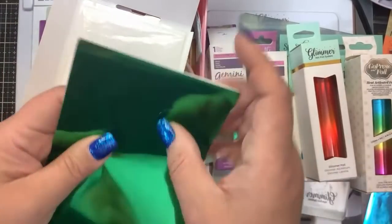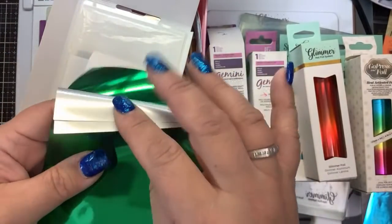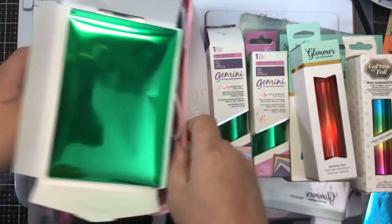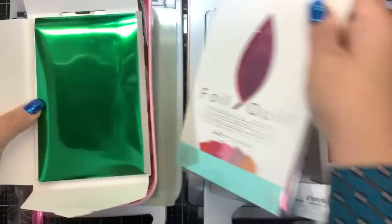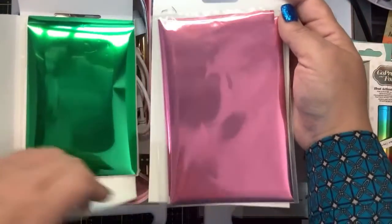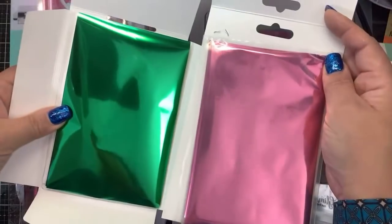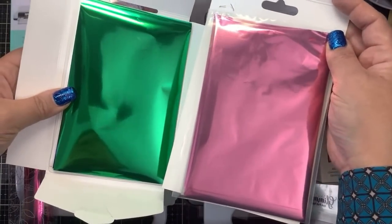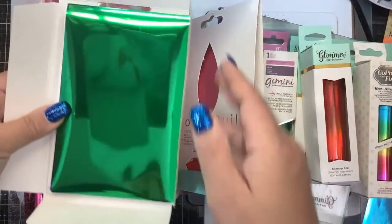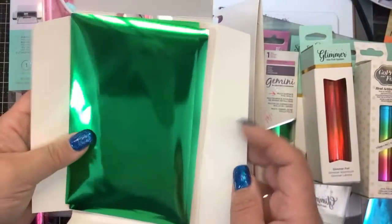They are claiming that this foil is Cricut heat pressure activated foil. So kind of looks familiar, doesn't it? I mean, it looks very similar in size. Colors are pretty similar, but no, we don't want you using We R Memory Keepers in our machine. You've got to buy the Cricut one, okay?